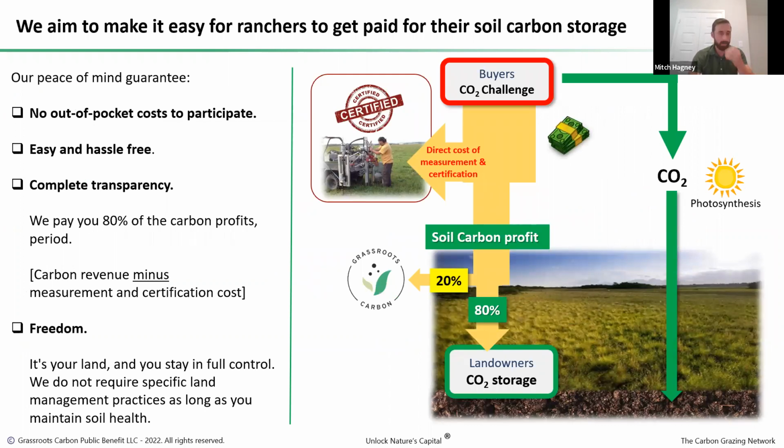So in our mind, this is fairly easy for ranchers to end up integrating. They do some good land management. We take samples at the beginning, we take samples 5 years in, and we figure out exactly how much was accrued. We pay 80% of the carbon profits minus the measurement and certification cost, which also comes out of our piece. And it's your land, you stay in control. The only specific land management practices that we have are you can't till, you can't do big developments. Then we have some additional practices that we encourage, things like reducing herbicide use, reducing dewormers, and different practices like that we know improve long-term soil ecology.